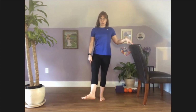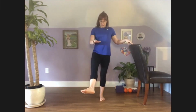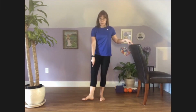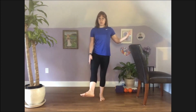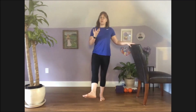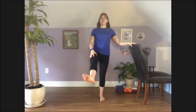Standing up tall, fingertips on the chair, we lift up and then even up a little higher. As I come down, you'll notice I'm going slow and I'm not putting any weight into it as I come back down. So again, these may start out on the easier side. You want to make sure you're going slow. You want to make sure you're not swinging back and then swinging forward.